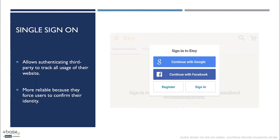The problem is that these single sign-on services allow login providers to act as a third party and track their users' activity on all the services they log into. Login services are more reliable trackers than pixels or other simple widgets because they force users to confirm their identity.